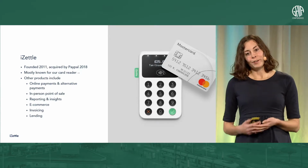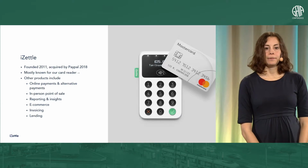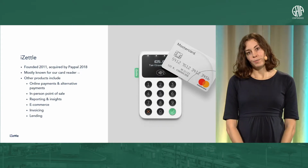I've listed some of our other products here. I'm not going to talk about all of them. I'll just briefly mention, for example, one of our products that we have in addition to the card reader is lending. So it's possible to get a loan via iZettle if you are using our card reader to process transactions.